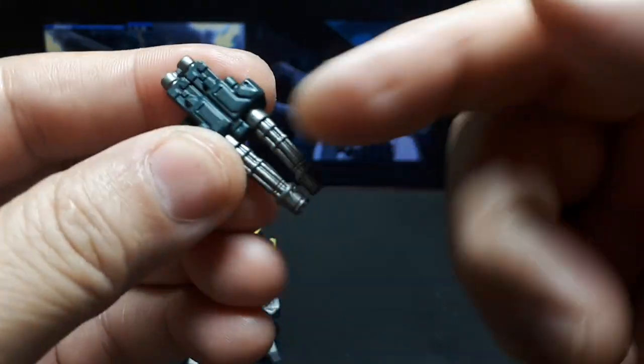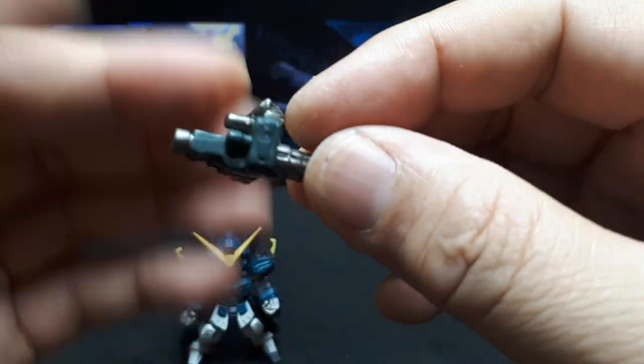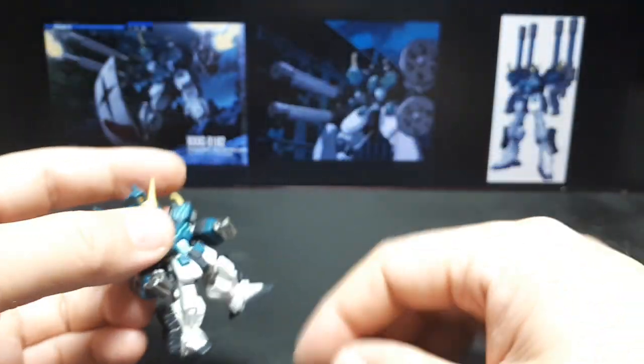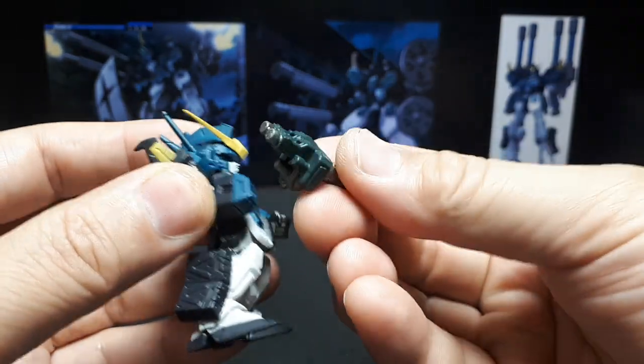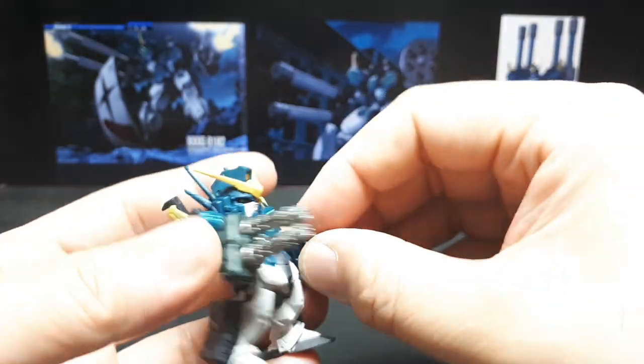Sadly, you might want to dip this in hot water and it'll straighten out hopefully, but you'll notice the hand is actually attached to this weapon. So I guess you have the option to just pose it with one weapon or two, or technically there's just two weapons, there's two Gatling guns. But let's face it, I'm going to max the guy out.